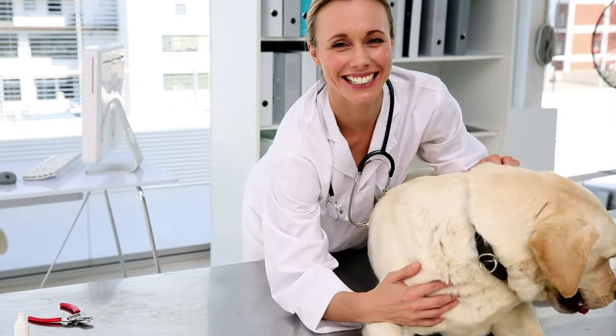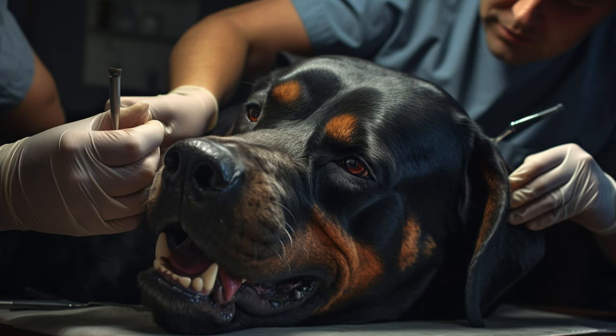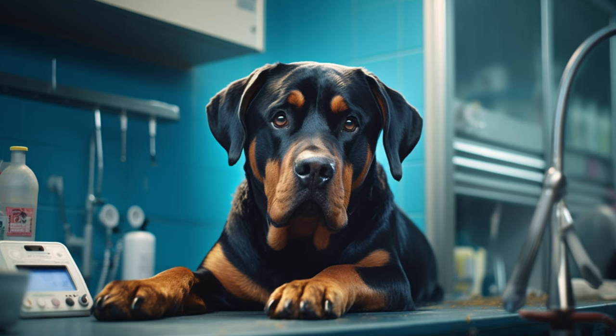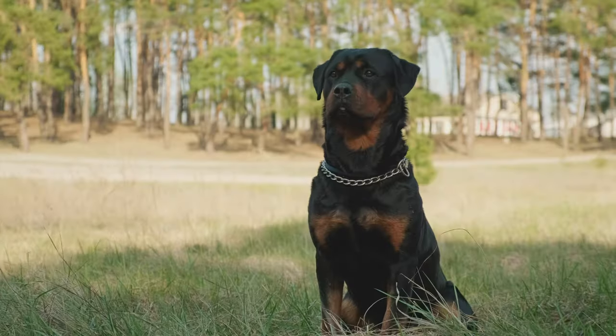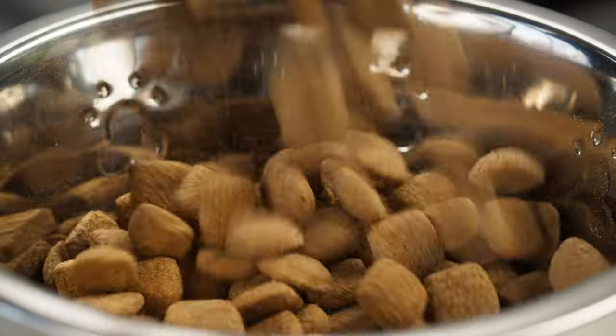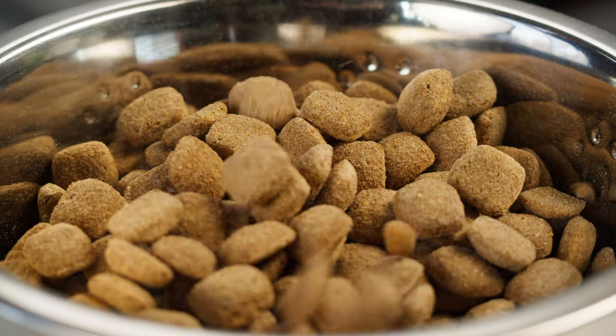First things first, take your Rottweiler to the vet. They can give your dog a complete checkup and confirm if they are indeed overweight. They can also check for any other health issues that might be causing the weight gain. The vet might recommend changing up your Rottweiler's diet. This could mean different food or smaller portions. They might even suggest specific dog foods designed for weight loss.